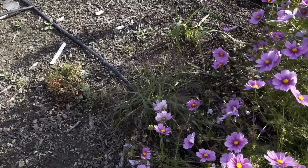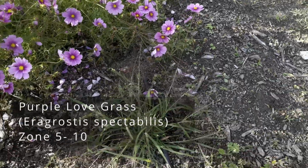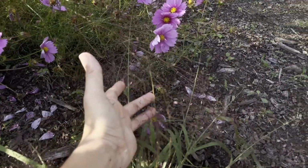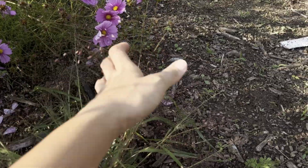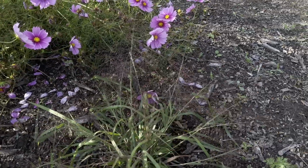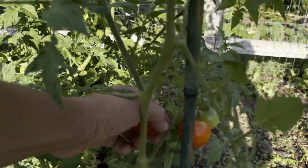And right next to it, I don't know if you can see, let me see if I can give you another angle. Right next to it, I have the purple love grass. It's not the most beautiful grass, but it has these beautiful wispy purple blooms, and as it grows, it's going to have a lot more of these, and it's going to create this beautiful cloud of purple plumes, and it's going to look gorgeous in here. And of course, I'm going to grab another tomato because I love these so much.